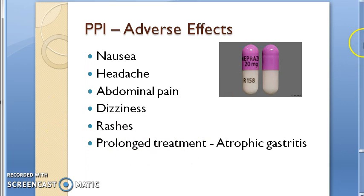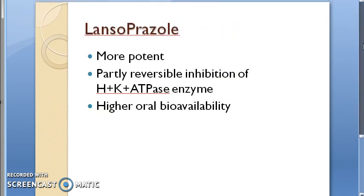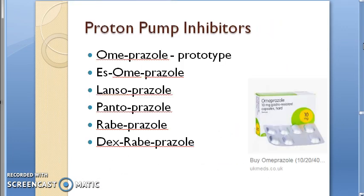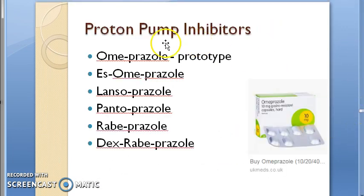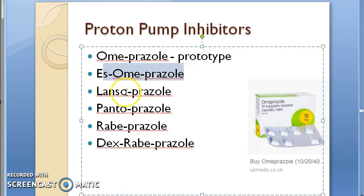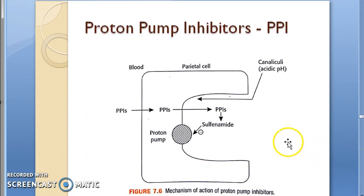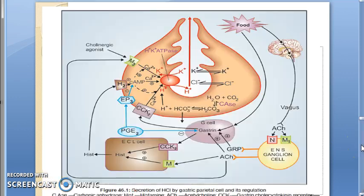Okay. So let us revise what we have studied in this video. We started off with proton pump inhibitors. Proton pump inhibitors are omeprazole, esomeprazole, lansoprazole, pantoprazole, rabeprazole and dexrabeprazole. These are given actually as enteric coated tablets. They block the last step of the acid secretion. So it doesn't even matter whether there is histamine, etc., because the last step, which is common to everything, is blocked. So everything else, histamine, gastrin, they don't matter at all. Even the thought of food will not release the acid in this case.